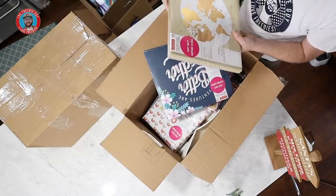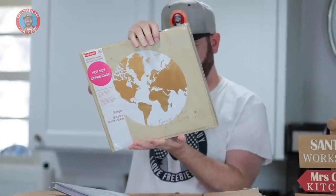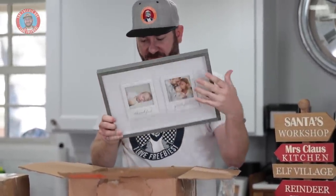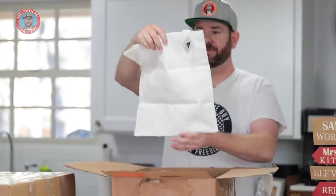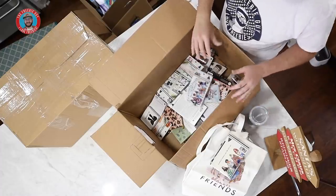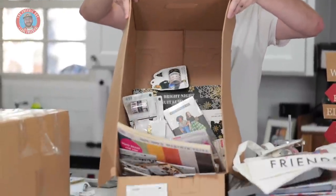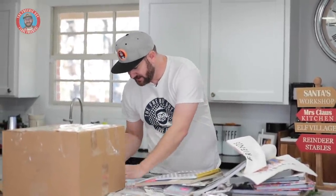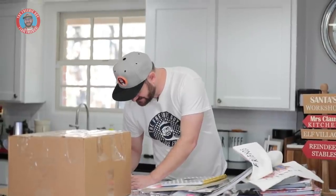What is this? This is a scrapbook album here. 3, 4. Oh, this is cute. Look at this picture frame. $30 picture frame. Planner friends. Oh, we got a planner cup. That's pretty cool. This is usually like, what, $10 a piece? Oh my gosh, it is so much stuff. So we're gonna say $200 on that one. That will take us to $1,847.